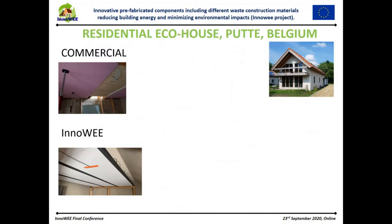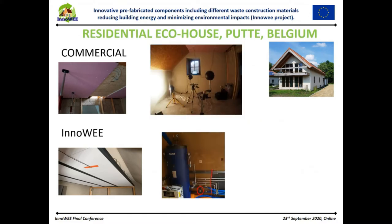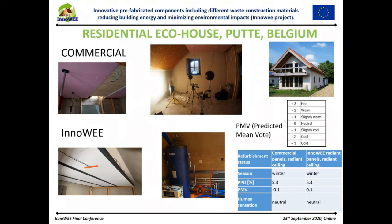For the residential demo site, we have made some different things. We put firstly the commercial panel and then the InnoWEE panel in order to make some comparison between what exists in our market and our products. We have done a globe thermometer campaign. We have put temperature sensors inside, and we have put the thermofluxmeter in the tubes of the plants. Here you can see how we can compare the comfort of the room where the commercial panel was installed and the room where the InnoWEE panel was installed. Here you can see that we have a very similar comfort situation.